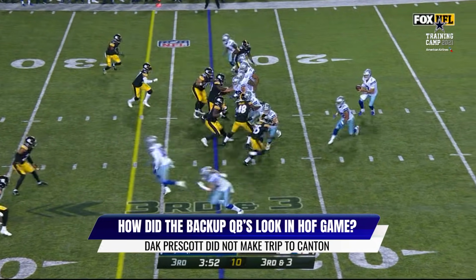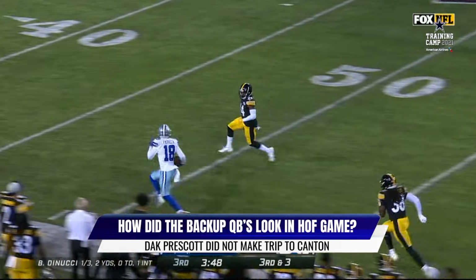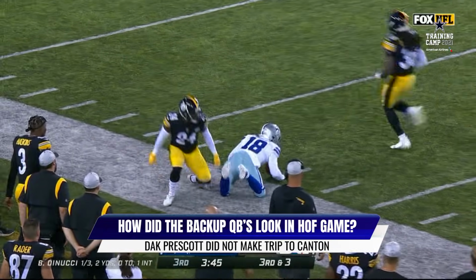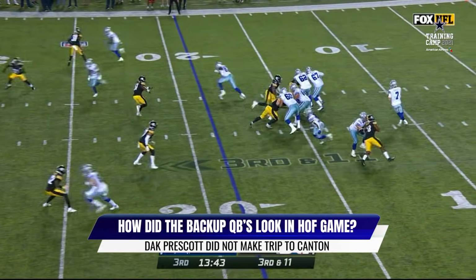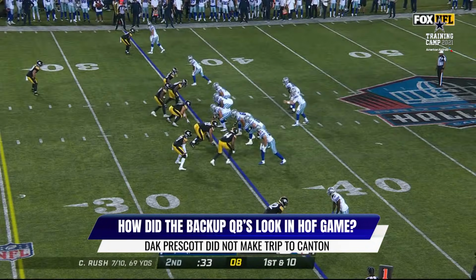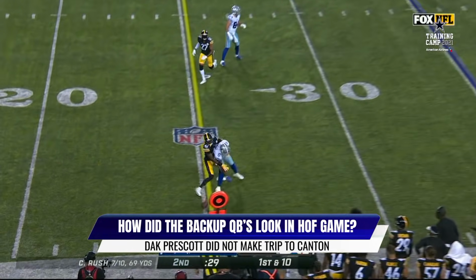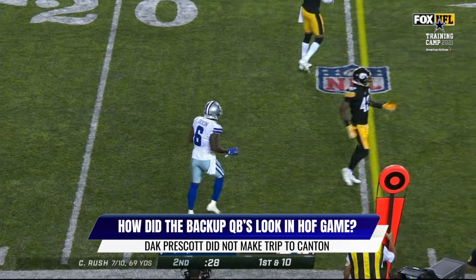Ben DiNucci got in there in the second half. Cooper Rush got in there in the second quarter, and the protection, a little bit more of an issue, it seemed like, in those situations. But again, I think from Gilbert's standpoint, that is encouraging because he's trying to win that backup job. Is the protection in front of those guys one of the biggest focus points going into the remainder of camp, trying to figure out depth at the offensive line?